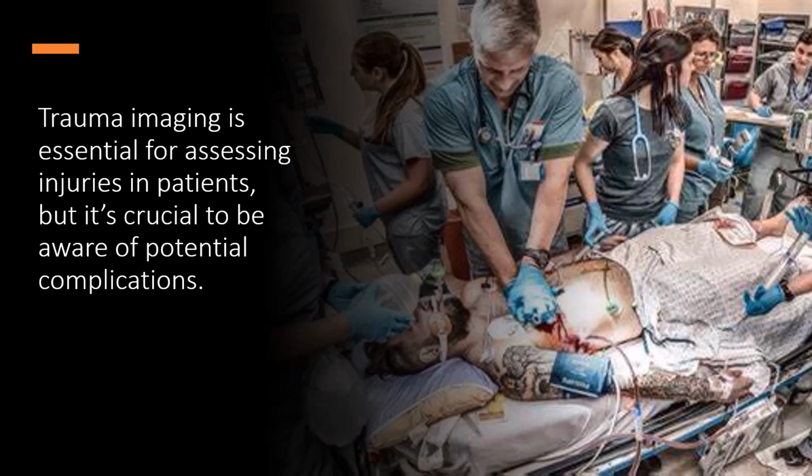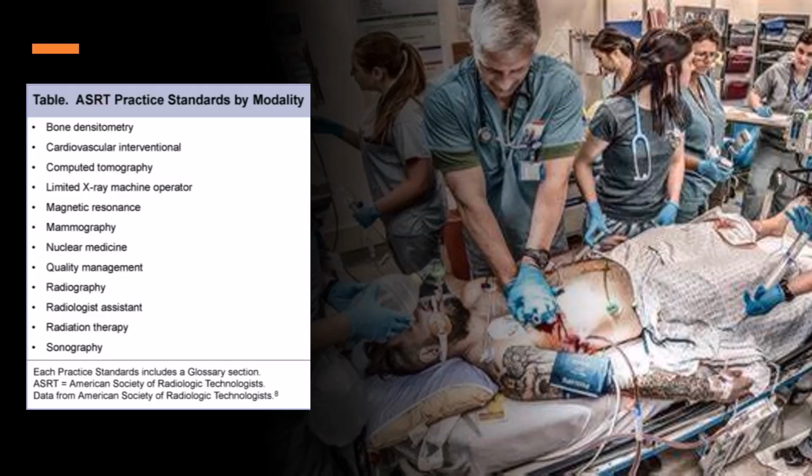Remember that prompt and accurate diagnosis along with appropriate management can significantly impact patient outcomes. Standards for trauma radiology emphasize the importance of diagnostic imaging and interventional radiology in managing severely injured patients.